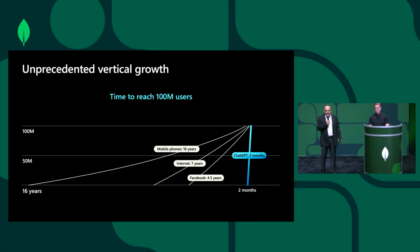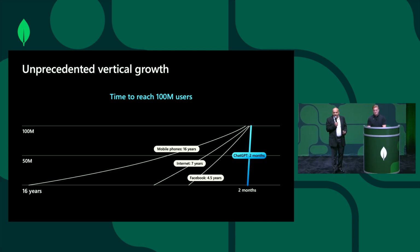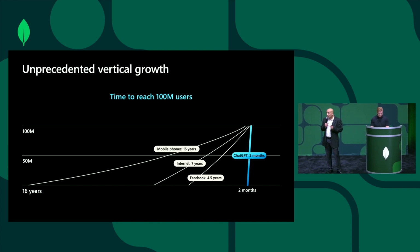Good afternoon, everyone. As you can see from this slide, it took mobile phone 16 years, internet 7 years, and Facebook 4.5 years to reach 100 million users.